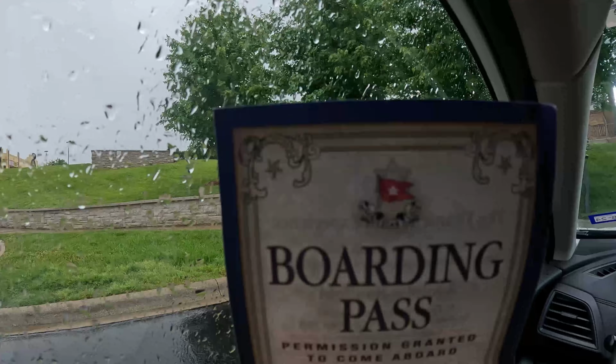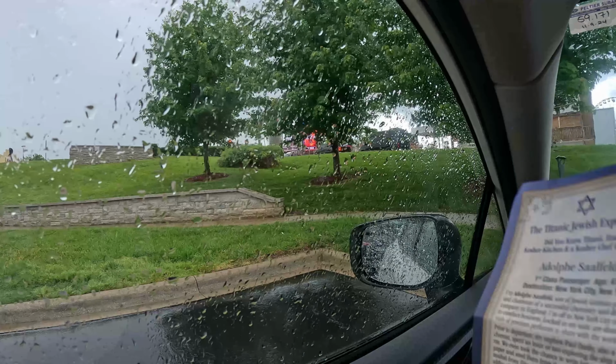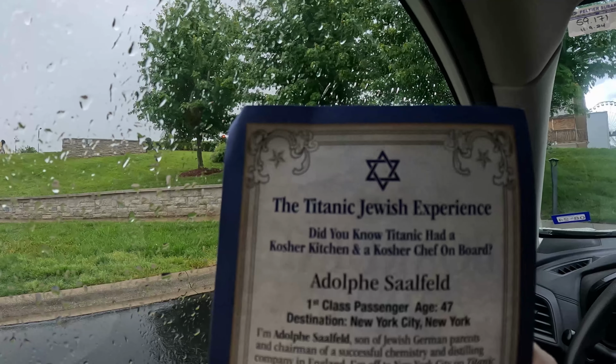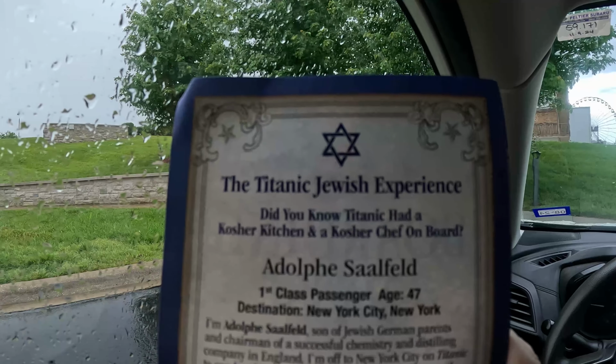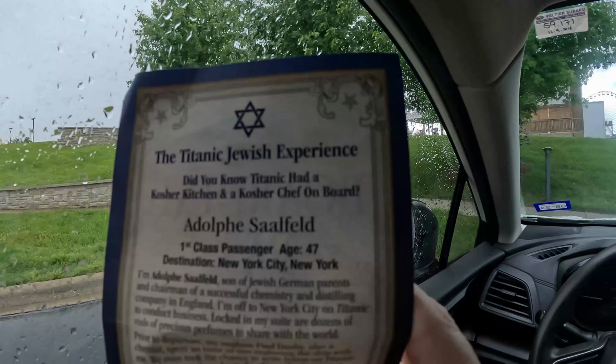This is the boarding pass that you get when you enter the museum. And on the back, it has the name of somebody that was on the Titanic. And at the end of the voyage through the Titanic, you see what happened, whether he was a survivor or whether he died during the shipwreck. And this person's name is Adolf Saalfeld. He was a first-class passenger, age 47. His destination was New York City, New York. So we'll see as we go through the museum what happened to him.